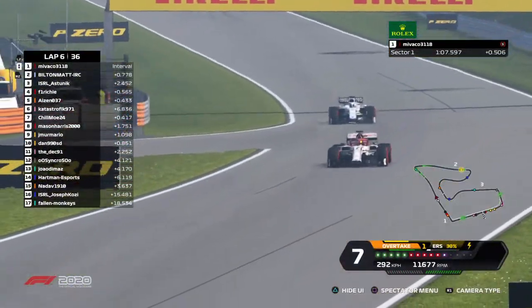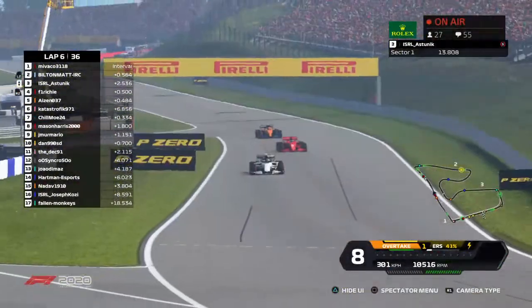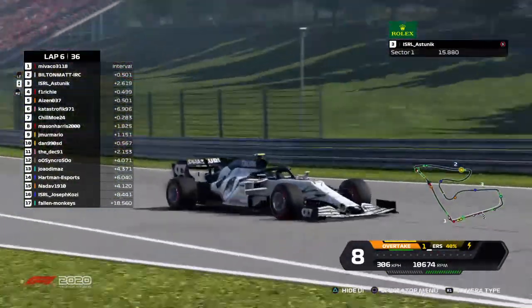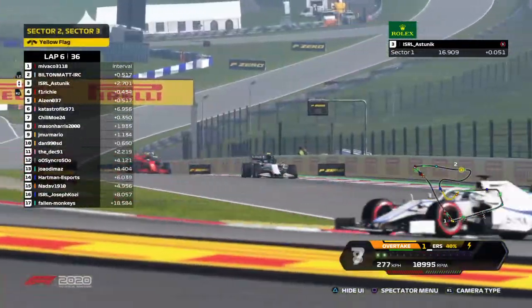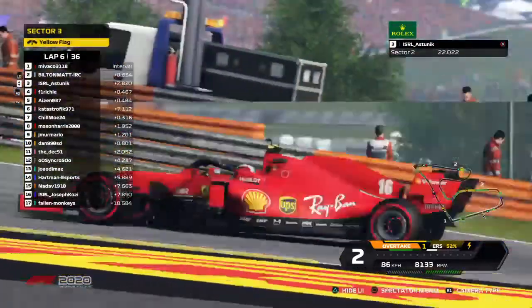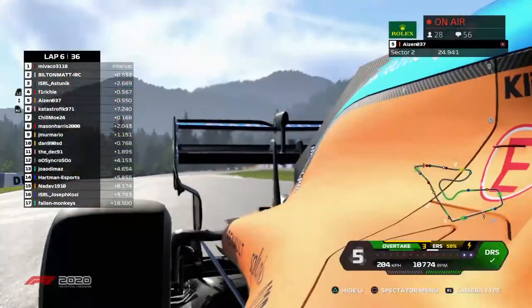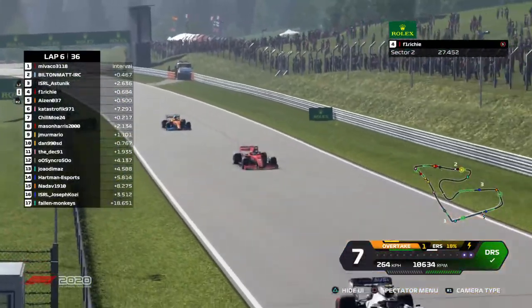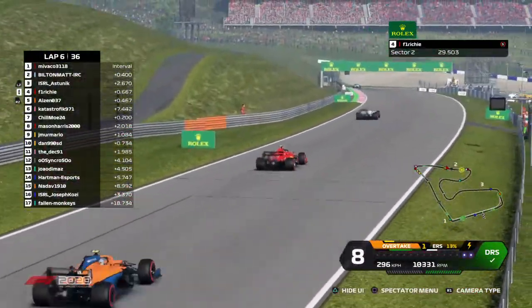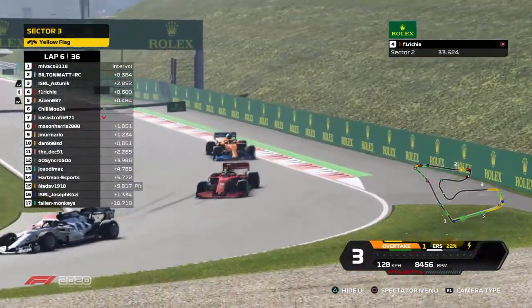Yeah, so they're going to be going all the way till the end if they can help it. And behind, these guys are still, all three of them together. Astunik doing a very good job at holding everybody back, saving his ERS. I don't know what his fuel situation is like, but oh, big moment there from F1 Richie. That's going to cost him down the straight. That's not a good angle. And yeah, the Ferrari not able to get past the AlphaTauri right here.